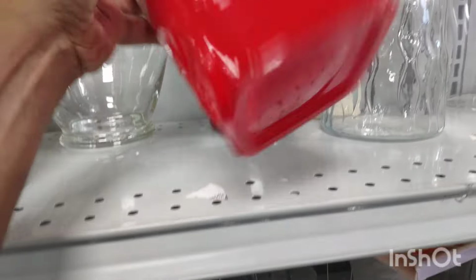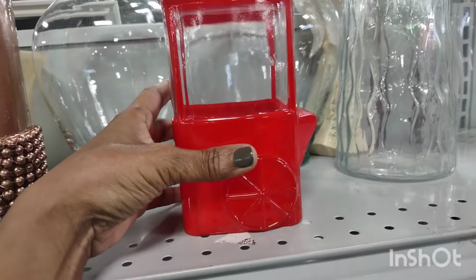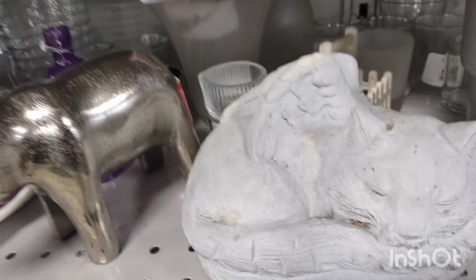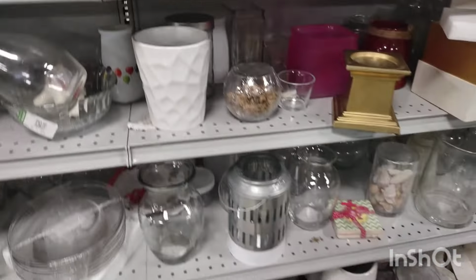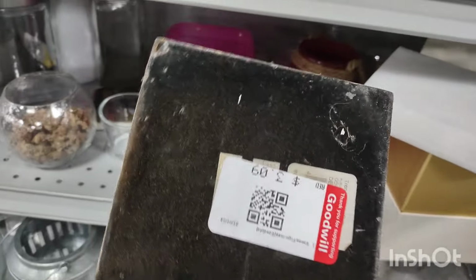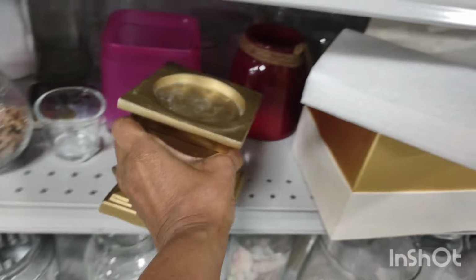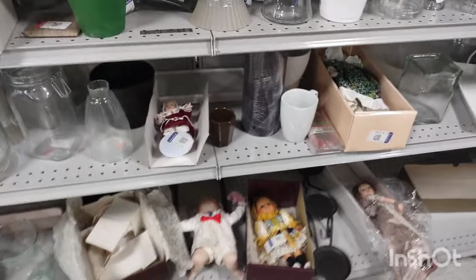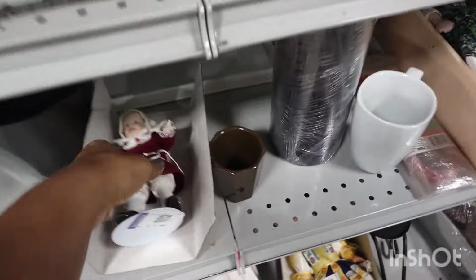I think that was like a vintage popcorn maker, trying to be something like it. I wasn't sure, but if that was vintage, I would have bought that because that's really cute to put your candles on.